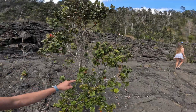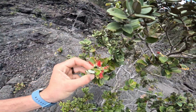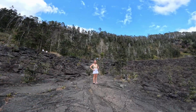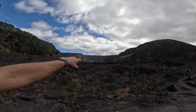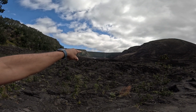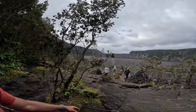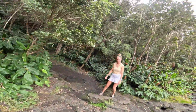So finally, found one. It's an Ohia tree, or bush, with a Lehua flower. Beautiful. Just like her. We're here. Look at Holei over there. Tiny, tiny, tiny little people. You can walk all the way over there and then up. So we just finished just across. We were all the way over there. Now we're all the way over here, and we're going back into the jungle.